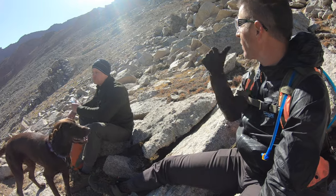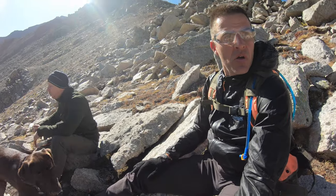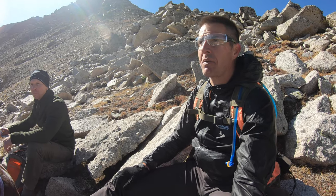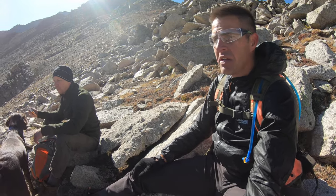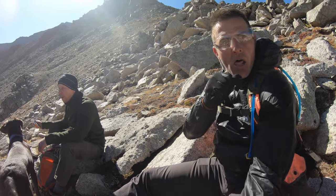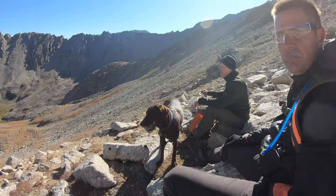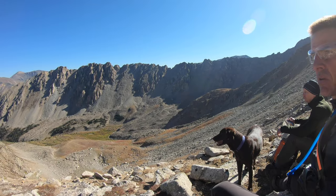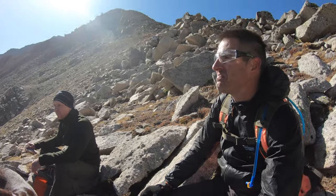Sun and out of the wind on the other side of the ridge. Oh, the wind's probably blowing 35, 40 mile an hour. It's cold, cold. So just take a little break here, energy up, hydrate.